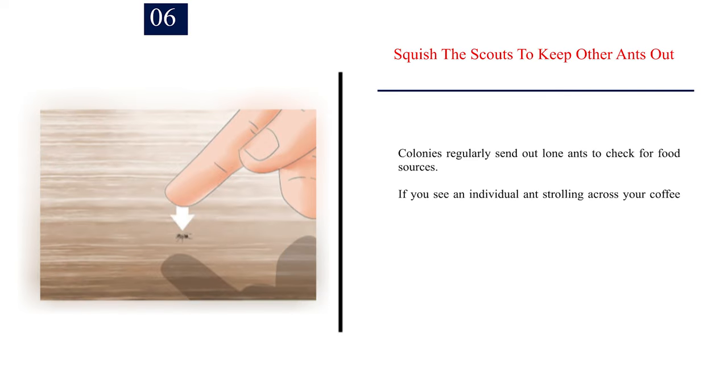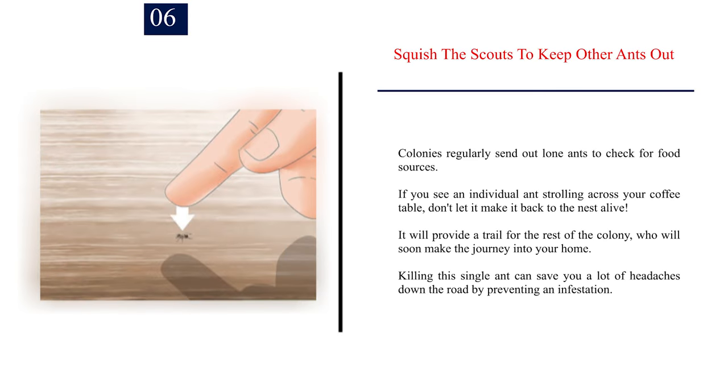Number 6. Squish the scouts to keep other ants out. Colonies regularly send out lone ants to check for food sources. If you see an individual ant strolling across your coffee table, don't let it make it back to the nest alive. It will provide a trail for the rest of the colony, who will soon make the journey into your home. Killing this single ant can save you a lot of headaches down the road by preventing an infestation.